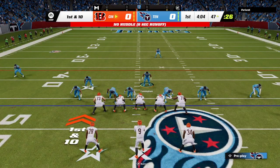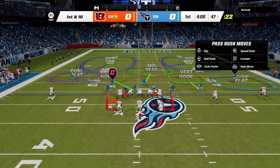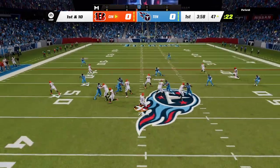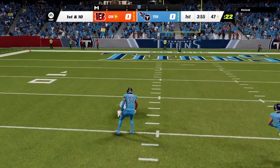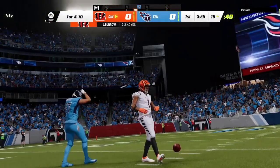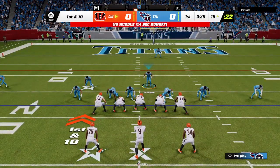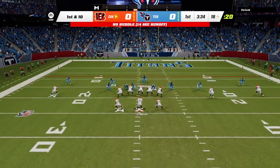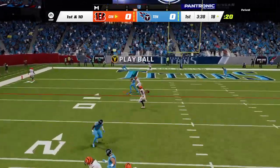So operating from Tennessee territory now. Here's first and 10 at the 47. They go play action with Burrow. Man open, that's Ja'Marr Chase complete. And they'll wind up getting this one all the way down inside the 20. From the red zone now, here's Burrow first down.